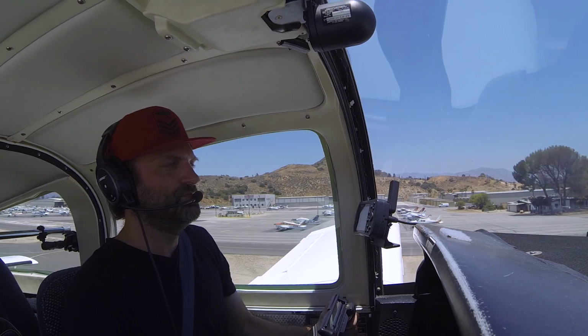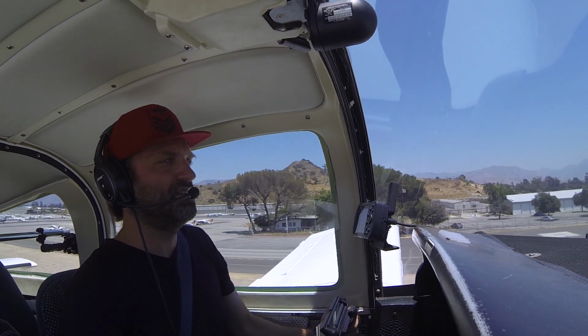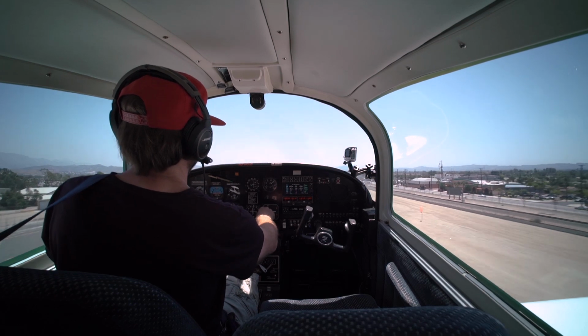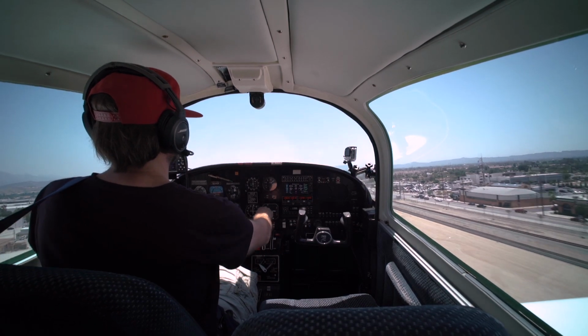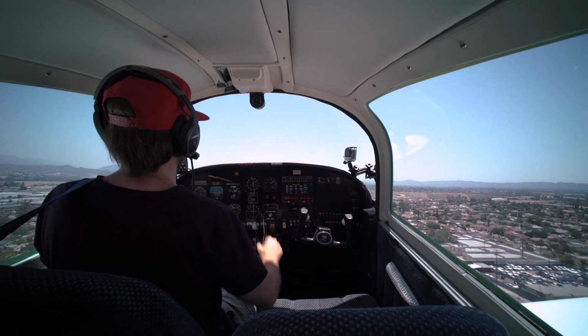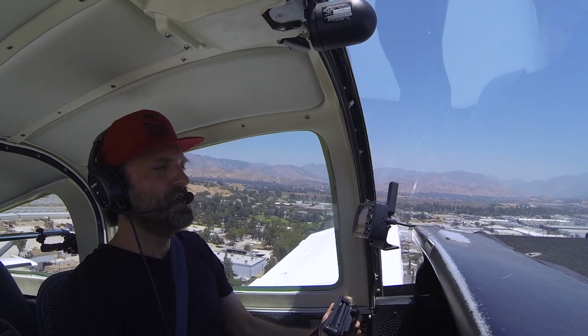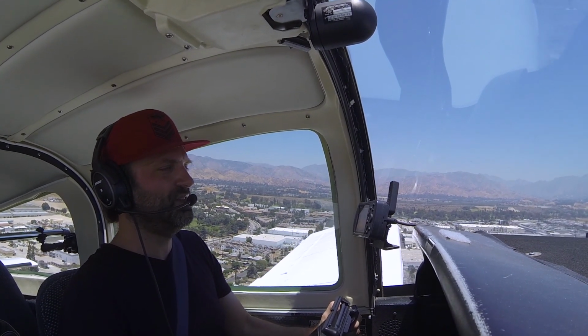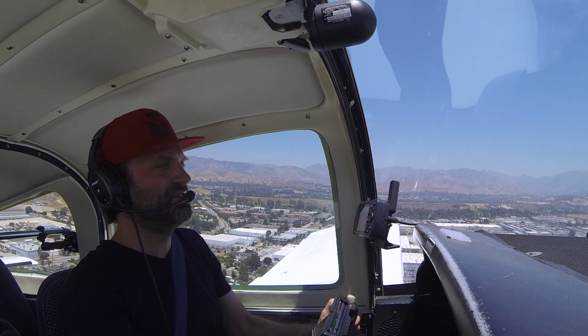On this Grumman, after I take off, I tend to put the nose down to gain a little airspeed, then begin to climb. There we go. Best climb speed on this is 90 knots. That's where we're at. We're going to do a left downwind departure.